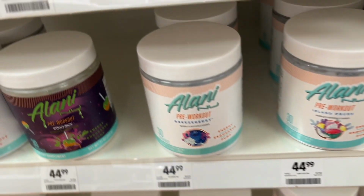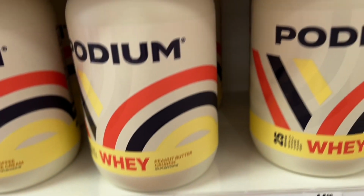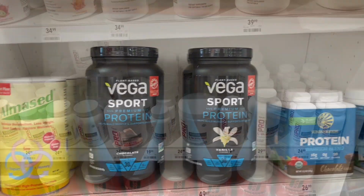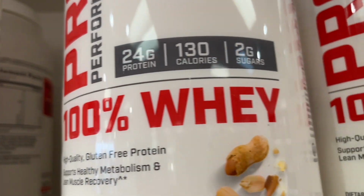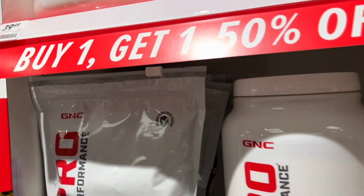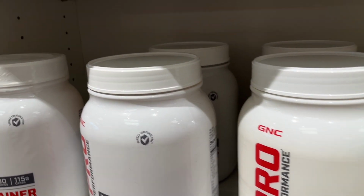There's Alani Nu pre and post workout supplements. They had a really good selection of Alani Nu. I was a little bit surprised to find that there, but lo and behold, there it is. They have a few different brands, not a huge selection, because they do have their own brand, like you will see right here. And they have some interesting flavors. They have peanut butter. And I do believe you could ask them, they may have samples of different ones to try. I know before, when I'd gone in, they had samples. I'm not sure about today because I was in a rush. But sometimes they do offer you samples.